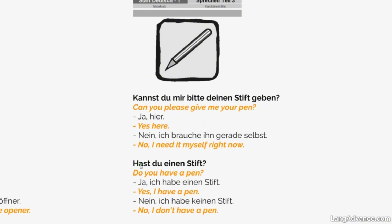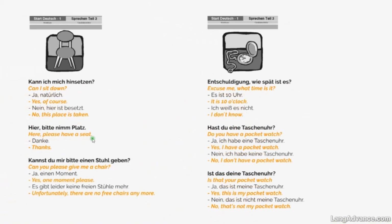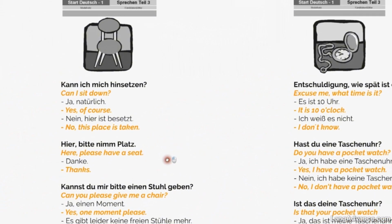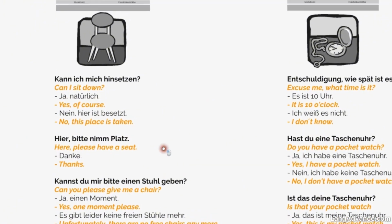Dann hast du einen Stift? Do you have a pen? Ja, ich habe einen Stift. Or nein, ich habe keinen Stift. The next one here, so as you see, very simple sentences, okay? For the A1 level, it's still simple.